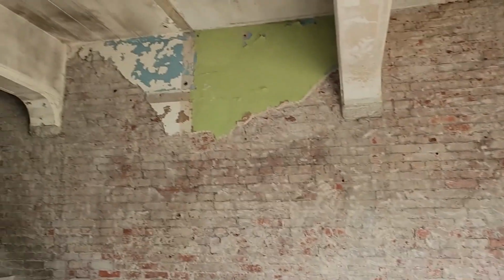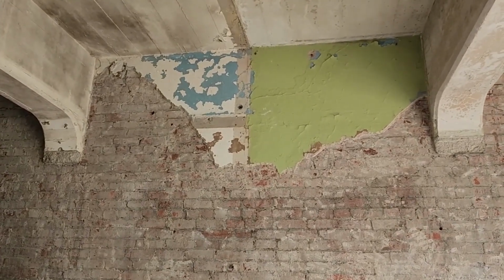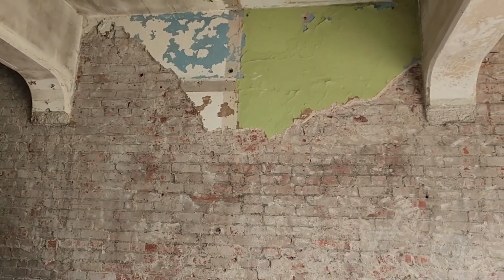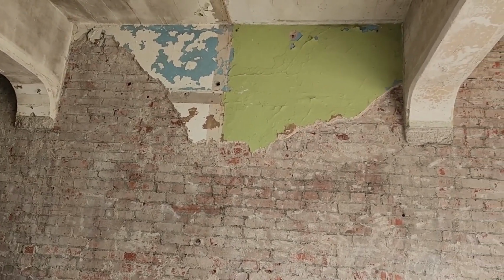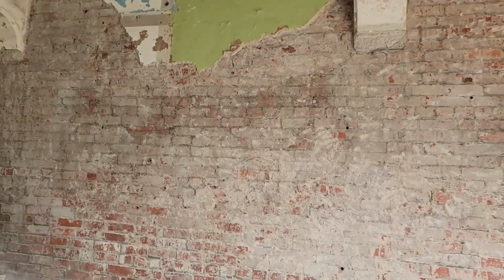Still have this little bit here to do, but I think most of that is actually gonna wash off with the power washer, and then maybe just leave a little bit of concrete, which might be kind of a retro Tuscan feel to have some concrete mixed in with the brick. I don't know, it might be cool, might not be. If it's not, then I'll just take it off.